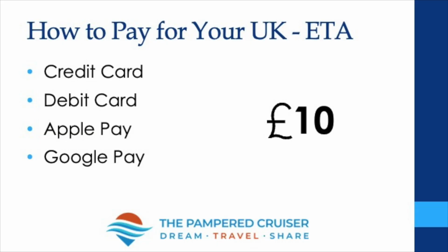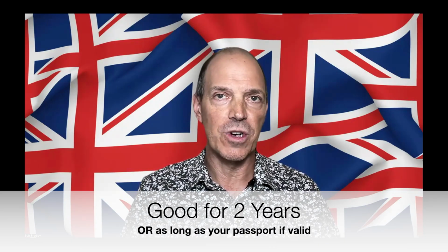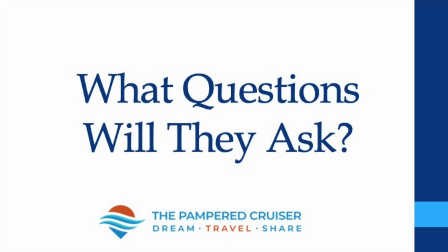To get ready, you'll need your passport, and you'll also need to upload a photo of your mugshot. They haven't specified if you're allowed to smile, so have some fun with it. You'll also need a method of payment. You can pay by credit card, debit card, Apple Pay, or Google Pay. The cost is £10, which is about $13 at the time of recording. Once you've got this done, it's good for multiple entries into the UK for 2 years, unless your passport expires in that time, in which case you'll have to make another application. So what questions can you expect when you're making your application?